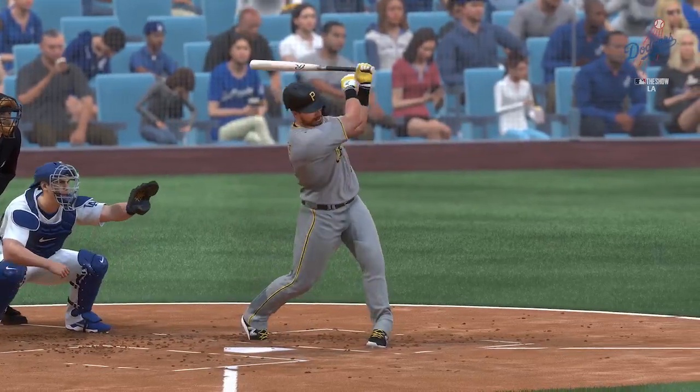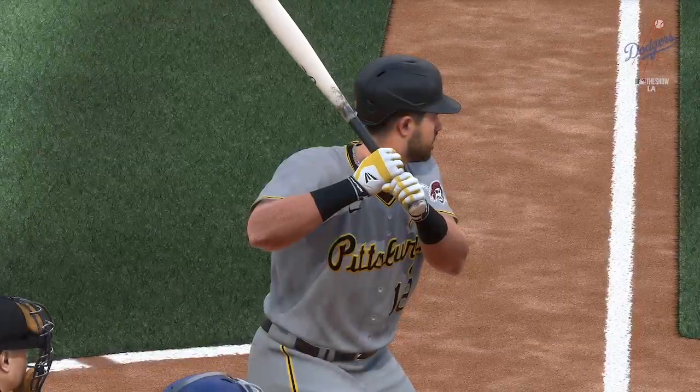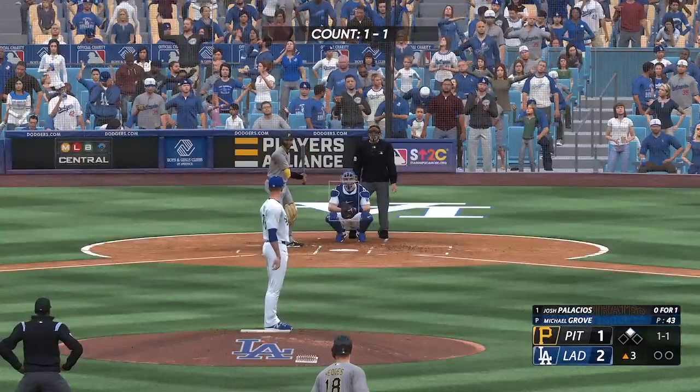He puts a great swing on that pitch and drives home the run, and that was always going to be a double, but the bounce over the wall just took the guesswork out of it right away. It was a nice swing. So the batting order turns over.